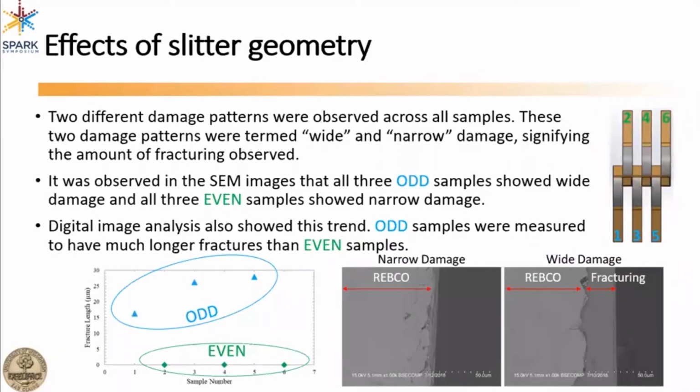So looking at all the edges of the samples, we noticed 2 different damage patterns, as you can see on the bottom right 2 images. The narrow damage, where none of the REBCO layer was fractured off, and the wide damage, where, as you can see, the wider layer is the REBCO, and then the darker part is where the REBCO is fractured off because of slitting. And those were called narrow and wide damage.